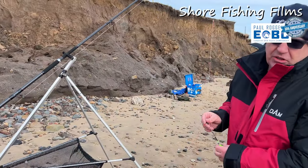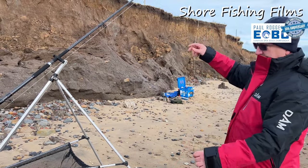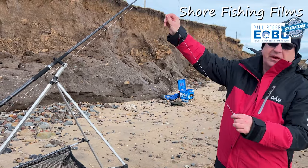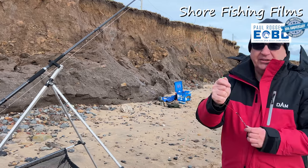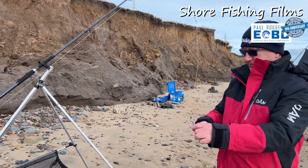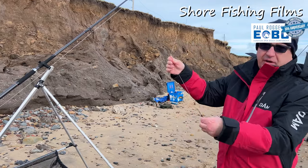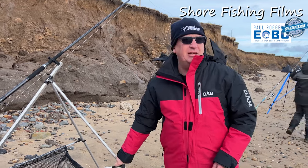So it's nothing special, it's just flatfish stuff. As you can see, it's just three up flapping. But I've got a little green bead, I don't know if that'll work, and some red trace line. 80 pound leader right through. We're only going to be casting out into the waves a little bit.